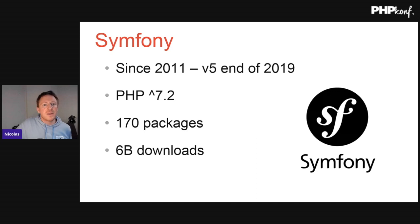Symfony, on the other side, is one of the things that run on PHP. Symfony is 15 years old now. We released version 5 one year ago, and we're going to release version 6 in one year, because we do a major version every 2 years. As of now, version 5 requires PHP 7.2. It also works with PHP 8, unlike the caret operator suggests there.